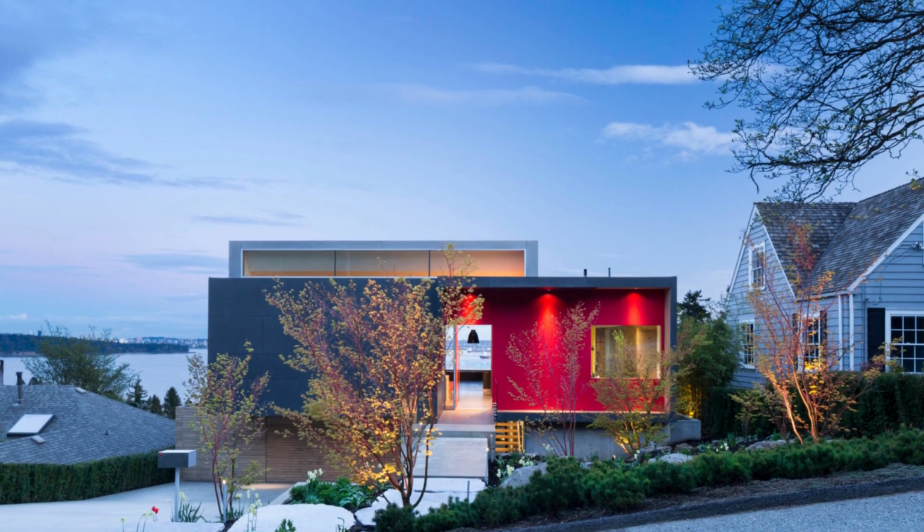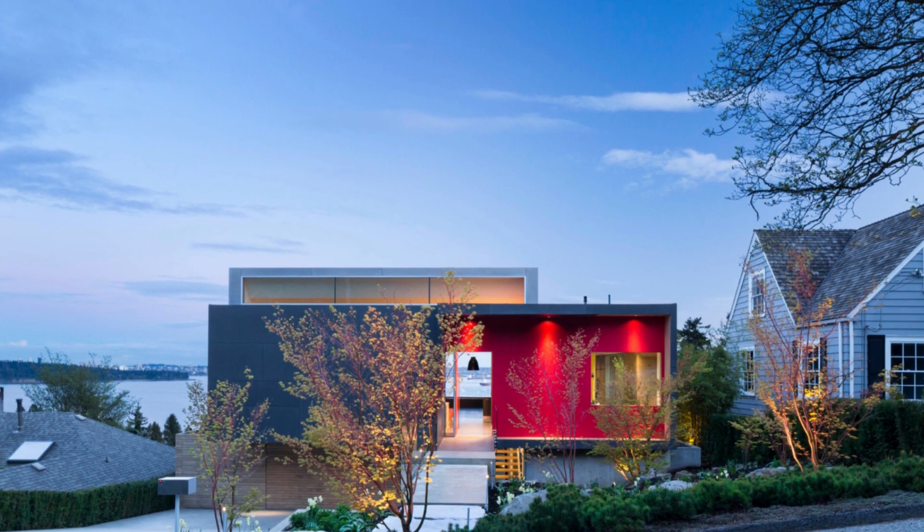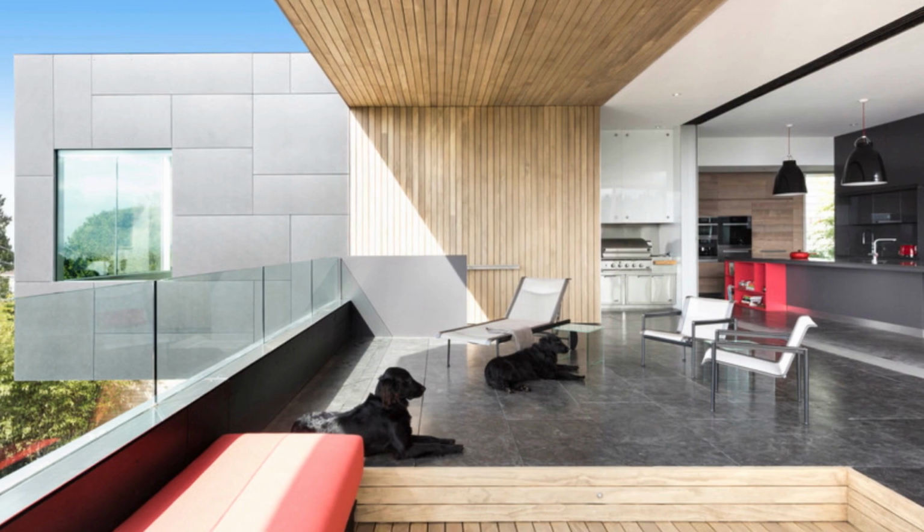Text description provided by the architects. The container house is a commission for a couple with 3 grown children who requested a compact and simplified living arrangement with an eye to retirement.